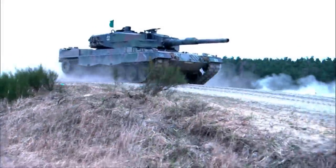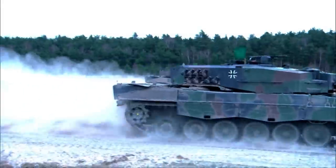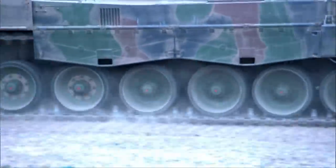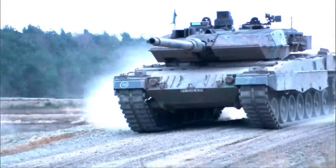Weighing over 61 tons, the Leopards can reach a road speed of 45 miles per hour. Unlike the Panther, they burn diesel, which gives greater mileage and is less combustible than gasoline.